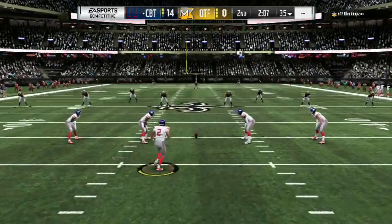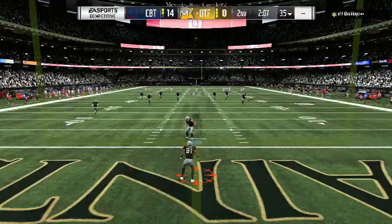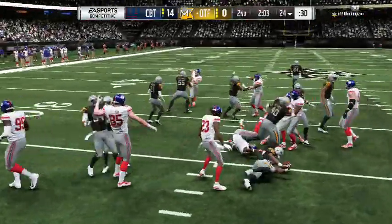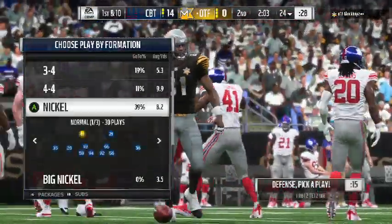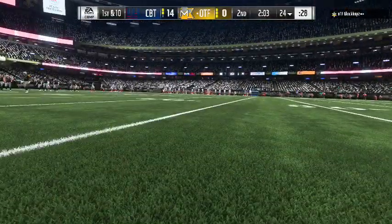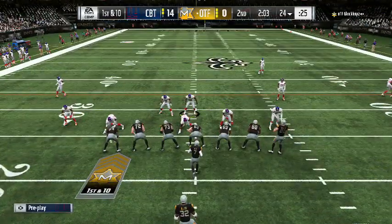Rosas now to kick this one away. That'll be taken in the end zone. And he'll be brought down at the 24-yard line. Now this offense about ready to take over again. And it's been a miserable start for them offensively, obviously. 2 drives, 2 interceptions.